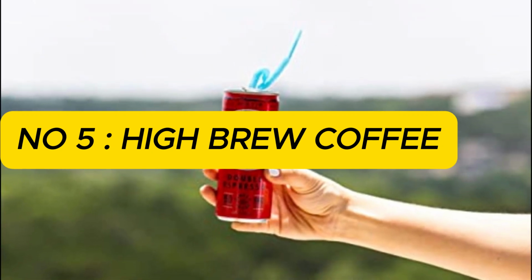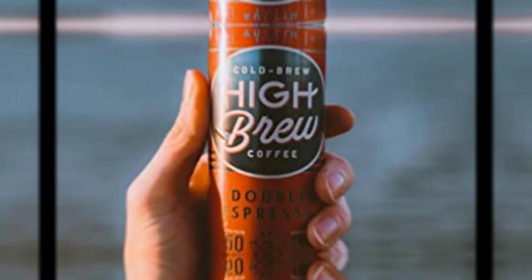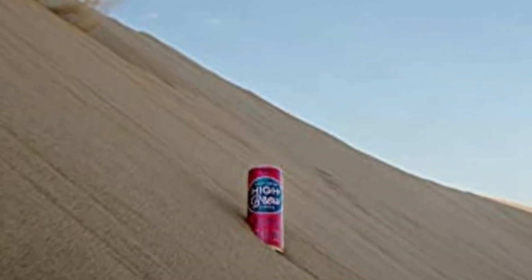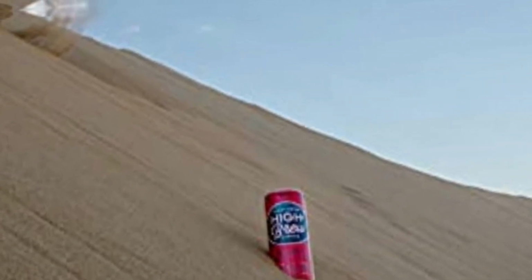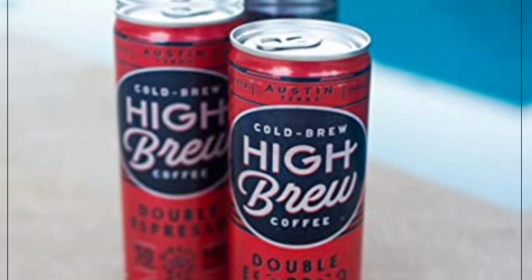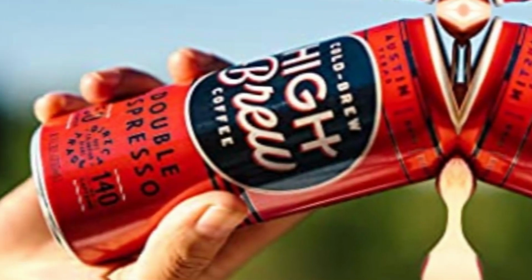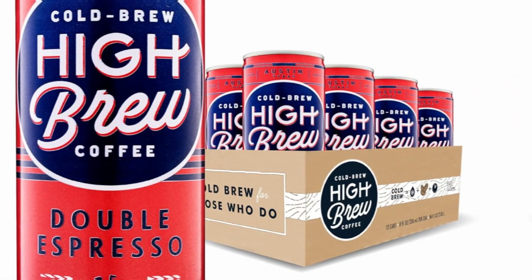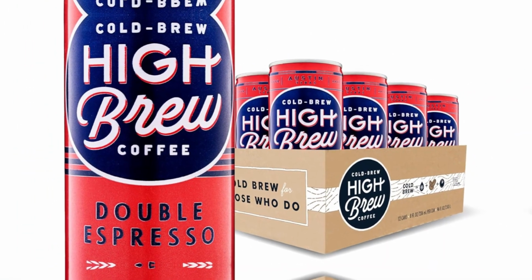High Brew Coffee, Cold Brew Coffee, Double Espresso, 8 fluid ounces, ready to drink, pack of 12, an elevated cold brew experience. Get twice the caffeine with 12 grams of protein in every serving, triple filtered and slow brewed, bold, smooth flavor, gluten-free, low sugar, low acidity.